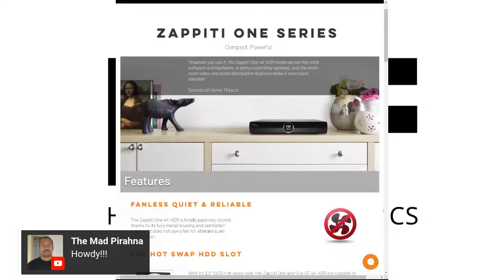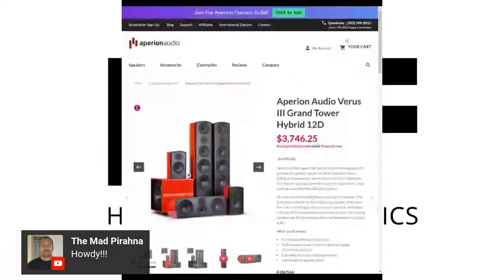And like I was saying, Zappiti is also off the hook. Now, that takes us out of streamers and media players. And then this brings us to a set of speakers that I saw for sale that I think is one of the best deals in audio right now. This is pretty good stuff.